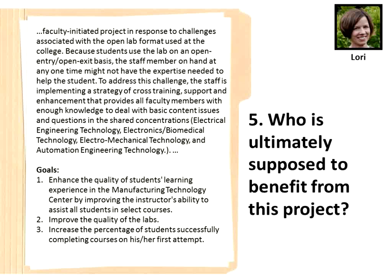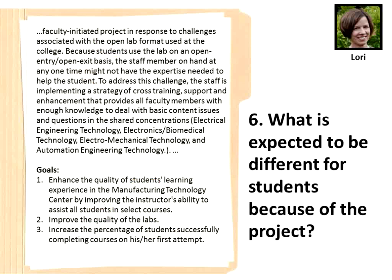So who ultimately is supposed to benefit from the project? Students. Everyone's getting 100% right. Of course, it's students. It should always come down to students or to workers in high-tech fields when we're thinking about these larger ATE program goals, which all projects are supposed to be providing a contribution to. We have one last question. What is going to be different for these students because of the project?